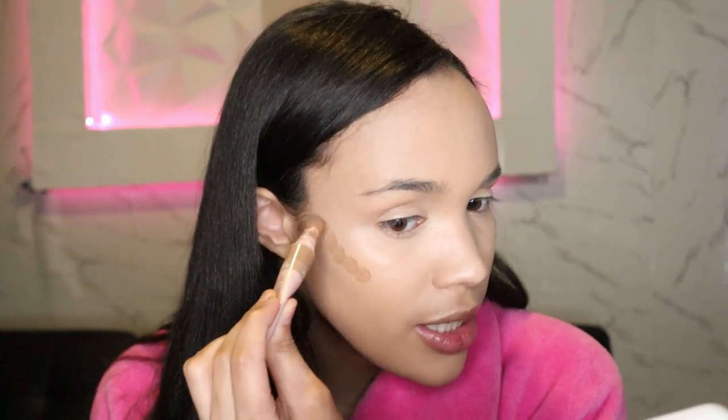I didn't think I was going to like this, because I didn't know if it was going to be as emollient, blendable and stuff as I would want it to be, based off the pictures. That's what I thought at least. But this bad boy is absolutely stunning.